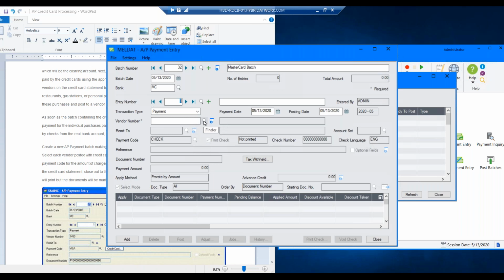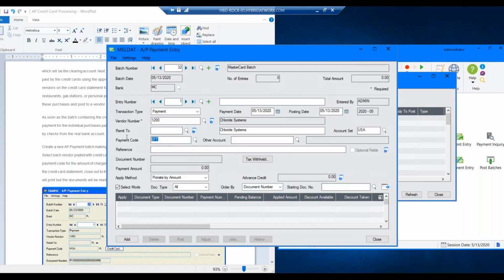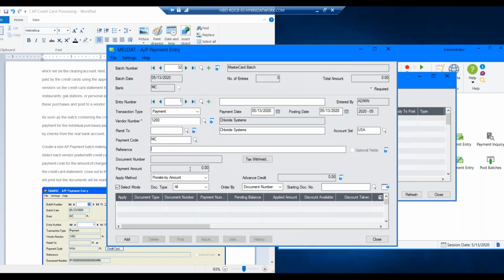And if I was smart, I might have already set these vendors up with this payment code. And I had set this up so that no check will be printed, and it gives me another tracking for that. And if there are vendors that I always pay by credit card, then I could have even set up a credit card generate a batch based on that. So there's ways to streamline this as well.